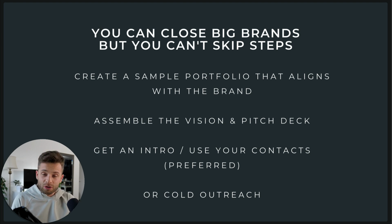So if you know somebody who knows somebody who knows somebody, that is 1000% of the time going to be more effective than just trying to cold call all of these companies. You can outreach them and just send them an email or send them a DM, particularly if they're not massively massive like Nike. You can do it and it can happen. However, if you can get an intro, that's always going to be faster.